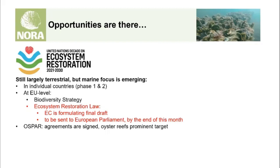Of course, we have the United Nations Decade. Much of the biodiversity restoration efforts are aimed at terrestrial projects still, but the marine focus is really emerging in individual countries, as I showed, those phase 1 and phase 2 countries, countries really waking up at that, but also at the EU level. Of course, there is the biodiversity strategy, but also something is coming in. It's going to European Parliament by the end of this month, an ecosystem restoration law. It may not be called a law, but it may become a directive or something like that, but a very strict regulation, still to be discussed in Parliament, but with a very promising draft, constraining countries to actively restore degraded ecosystems.